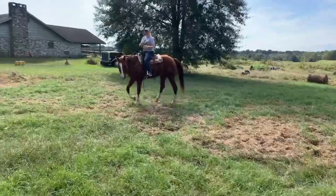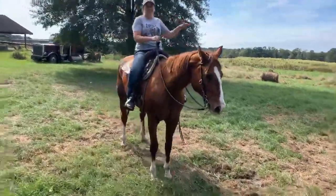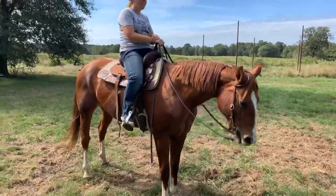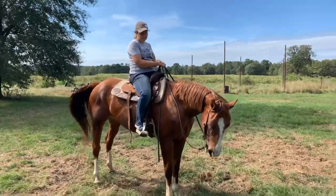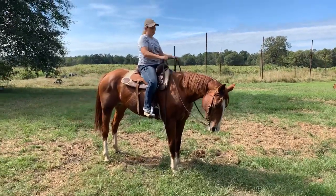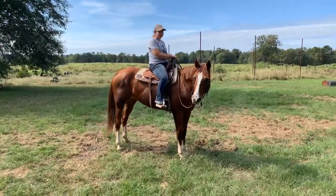I think in the arena where the ground is level, yeah, it would sure make a big difference for her. But she's a nice mare. I mean, she has no vices at all whatsoever. I do think that the way she's shod is not good.